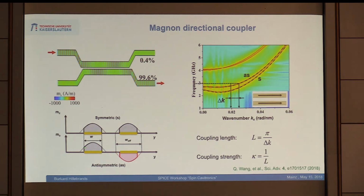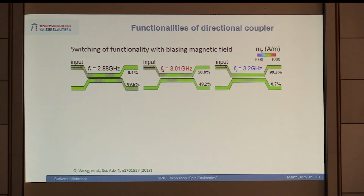And what happens is in this area here in between, what you just have seen, you can simply consider as two coupled modes. Here is one, here is the antisymmetric one, this is a symmetric one. You can plot dispersion curves, and then you have always these two modes because of the coupling here in between. And you can use that now as a crossing device for the magnons. You can even switch it very easily, for instance, by changing the frequency, if you wish to do so.